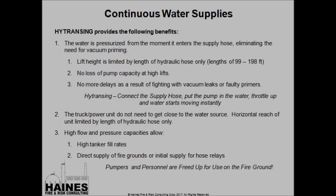The other thing about these high trans pumps is they have high flow and pressure capacities. Typically we can fill tankers at any kind of rate from about 1,000 to 2,000 gallons a minute depending on the unit you have. They also have a high enough pressure rating that you could use them to supply the fire ground directly, or you could use them to feed a hose relay. And like I said, the biggest thing here is because we're using trucks other than pumpers, we're able to free these pumpers up and the personnel on them to be used at the fire ground.